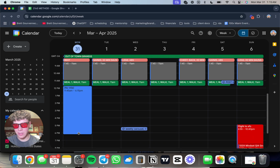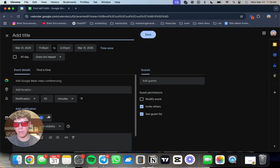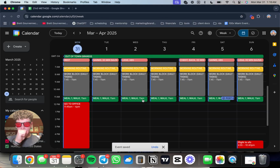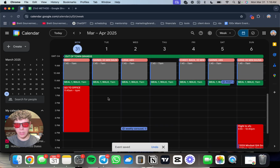So Mondays I usually stay at the office for a while. We'll do 6 p.m. So 6 p.m. is when I go to the office on Mondays, work at a tech marketing startup. So go to office. Mondays is our meeting day kind of thing. Repeats weekly on Monday. This is why I love Google Calendar. It's so customizable. You have all these options. I'm losing my voice. I don't know what's going on.